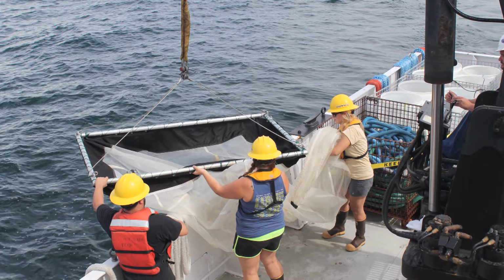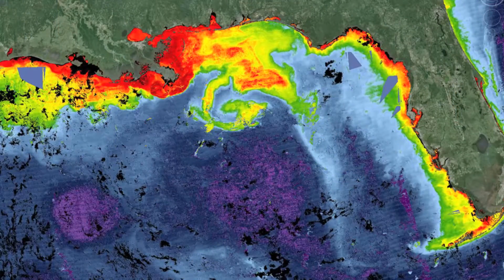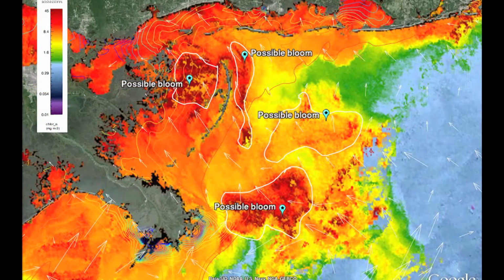So we are done with our out in the field sampling. We are now in what we call the synthesis stage. It's pulling all the physics and all the biology together and incorporating some of this very high resolution modeling. And we're putting it all into a single package that will tell us where the animals are, where they're going to be, where the oil is likely to be below the surface and at the surface, and then coming up with an answer to the question, is there predictability?